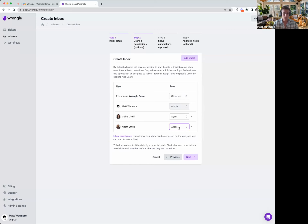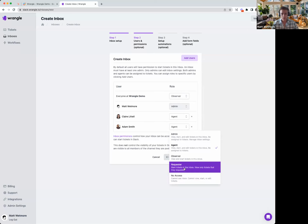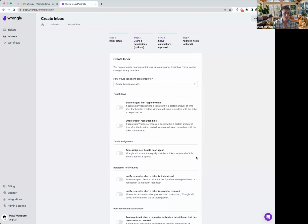And there are other roles and permissions you can set these to as well that we can get into later with further questions, such as observer and requester, and you can even block people from being able to request a ticket to this inbox entirely. So I'll go next, and here's where we'll set up some of our automations and settings to tweak this inbox exactly the way we want it.